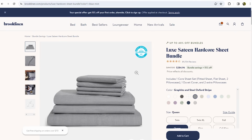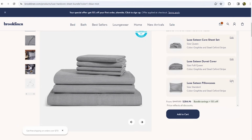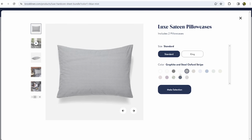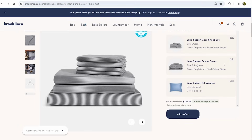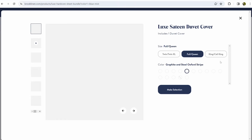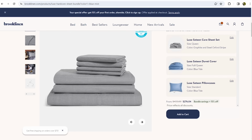Now, this particular bundle includes one core sheet set, which is a fitted sheet, a flat sheet, and 2 pillowcases. So I did choose, like I said, the graphite and steel Oxford stripe for that. But this also includes an extra set of pillowcases, so I decided to go ahead and do the blue tide for those as well. And then of course the duvet cover I chose to do blue tide since I wanted that to be my top pop of color.